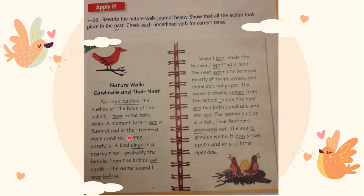A male cardinal listened, and it's not in the past. Listen carefully. A bird sings in a nearby tree. The verb sings is in present, and we need the past. Sang. Okay? Probably the female. Then the babies call. The past is called. Again, the same sound I hear before, and the verb is heard.